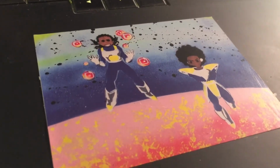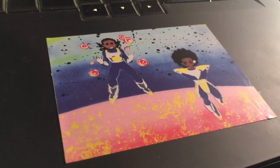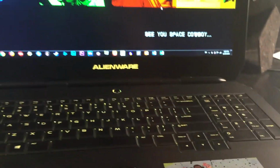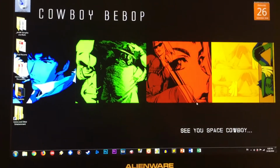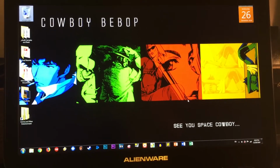Someone I work with made this sticker. He designed it, and he's pretty talented. He's a cool dude. So yeah, guys, this is my Alienware. It's a beast. It's still a great machine, but the battery's stupid, and that's literally it.